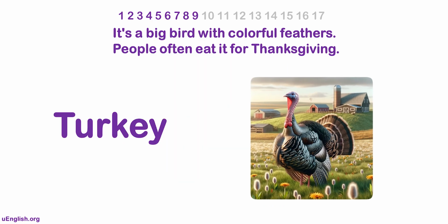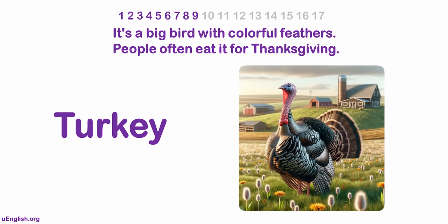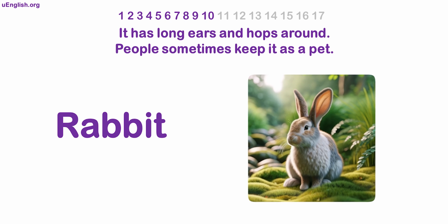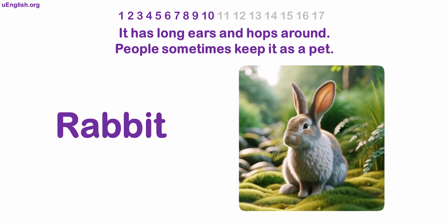Turkey. It's a big bird with colorful feathers. People often eat it for Thanksgiving. Turkey. Rabbit. It has long ears and hops around. People sometimes keep it as a pet. Rabbit.